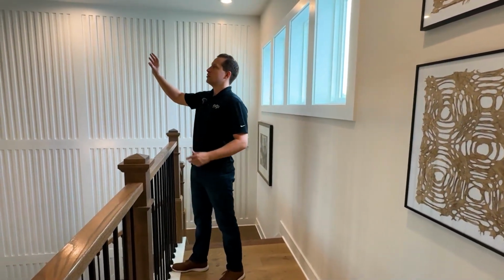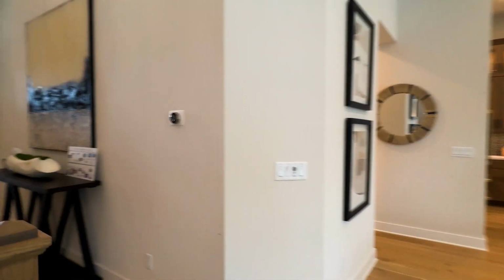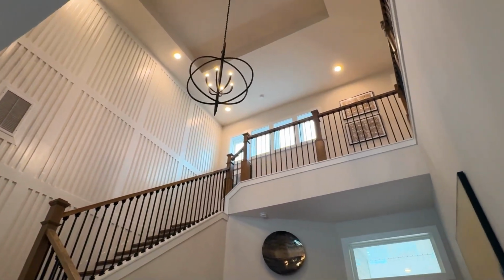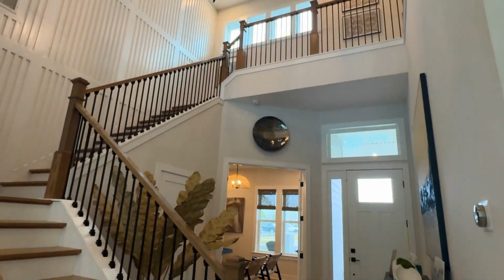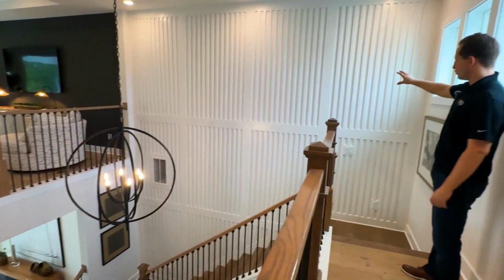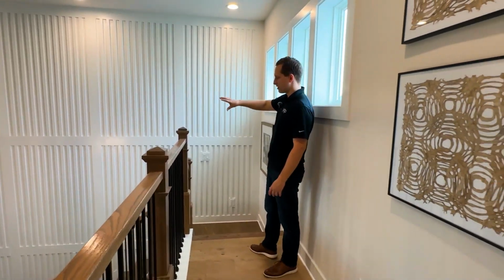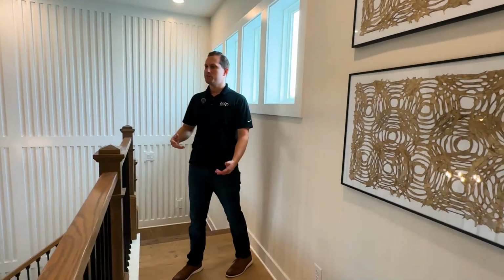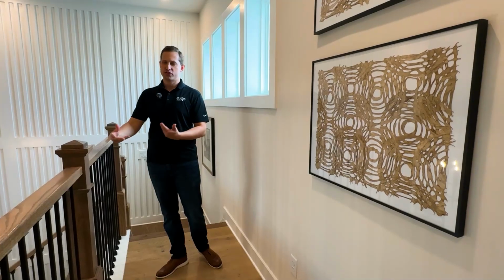So up here, they actually gave you a tray ceiling in the foyer with this nice oversized chandelier just to make it more of a focal point. You have this nice wood inlay wall as well as you come up the, I wouldn't call it a spiral staircase. It's kind of like a square staircase, but same general thinking there.